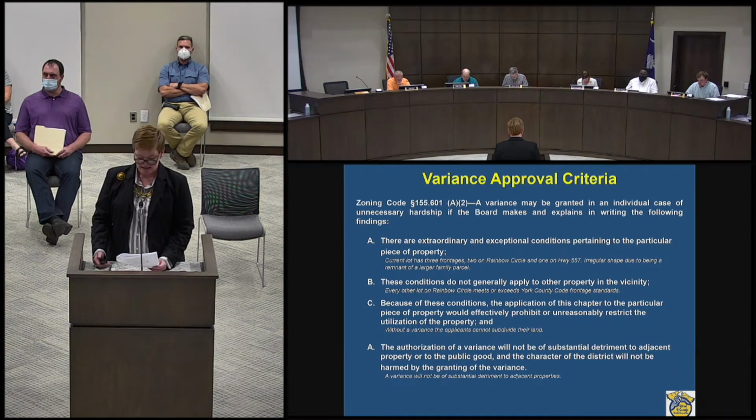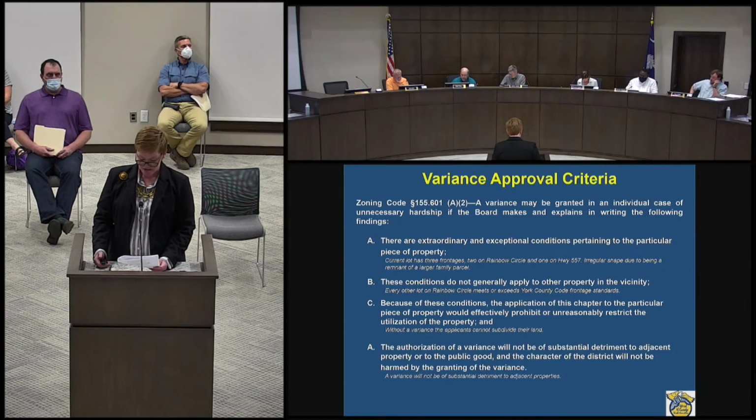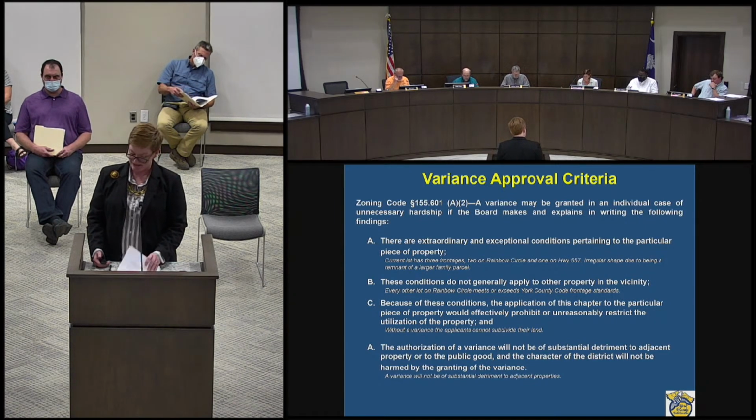And because of these conditions, the application of this chapter to the particular piece of property would effectively prohibit or unreasonably restrict the utilization of the property. Without this variance, the applicants would not be able to subdivide their land. That would be the only restriction on this. And then the authorization of a variance will not be substantial detriment to adjacent property or to the public good. A variance would not be a substantial detriment to any of the adjacent properties, as the proposed road frontage, while irregular, will not restrict the usage of existing neighboring single-family lots.